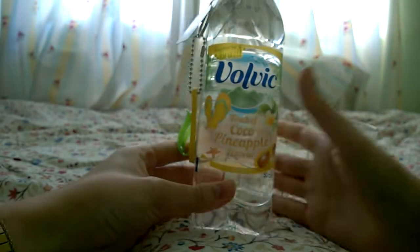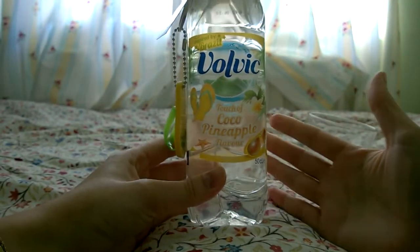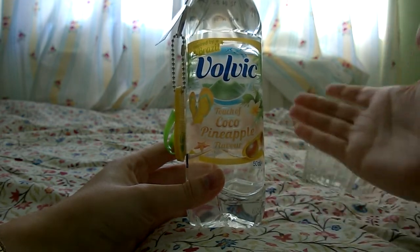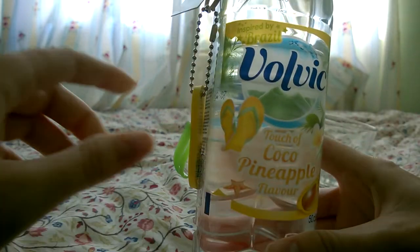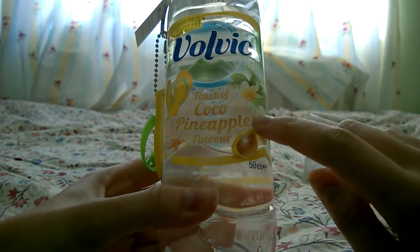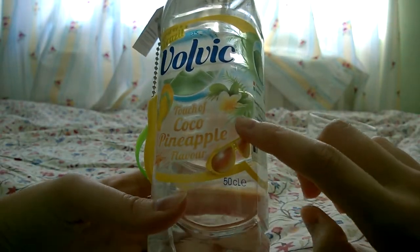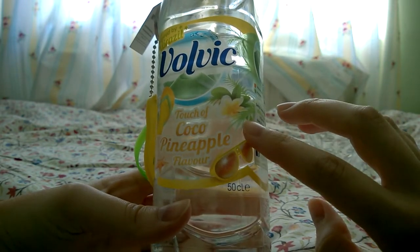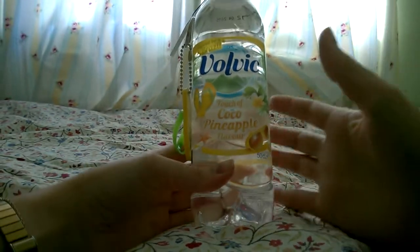So I assume it must be a drink that's brought out in conjunction with the Football World Cup, which is happening in Brazil. And of course you can see it's inspired by Brazil. You've got some sort of Hawaiian imagery there, which I don't think really fits, but it adds to the tropicalness.